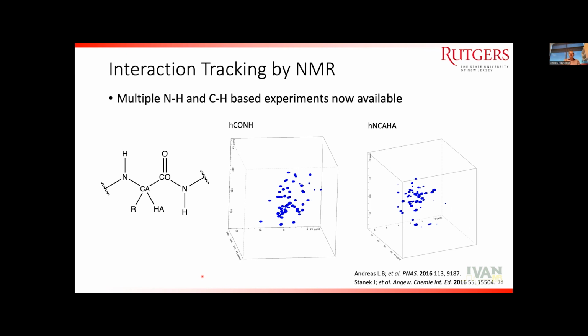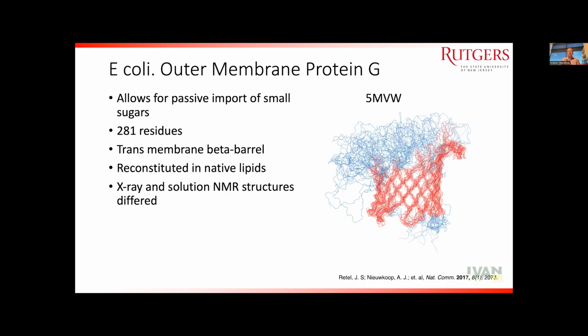You do interaction tracking. Again, Ronnie spent a lot of time talking about how this is done in solution NMR, same idea. Basically, you watch the chemical shifts of all of your peaks. And when you add a small molecule, or you add a protein binding partner, you watch what changed, and you're able to map that on the structure. I don't need to go into that because Ronnie showed you a billion examples of that earlier today.